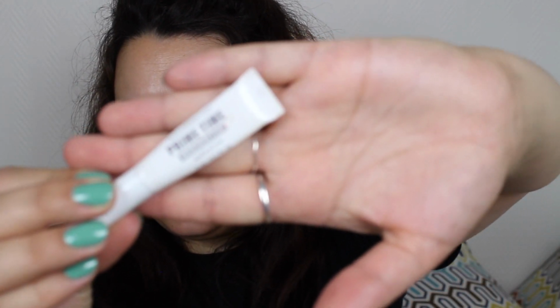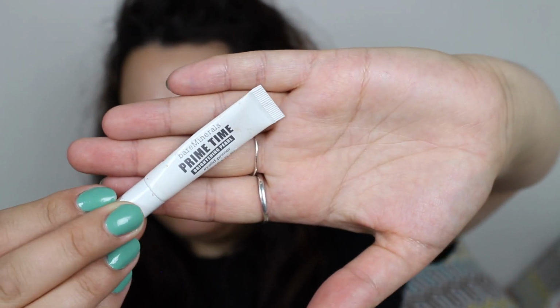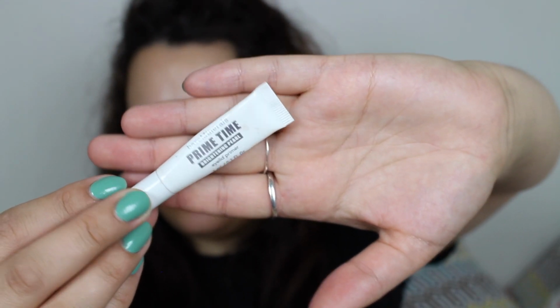And the last thing that I have is my Prime Time Brightening Pearl Eyelid Primer from Bare Minerals, and I haven't touched that one at all. I'm just not an eyeshadow primer kind of girl, so this is not for me, but I will do my best to use it up because it was really expensive. But once it is used up, I know that I am not gonna purchase any eyelid primers anytime soon because it's just not my thing.